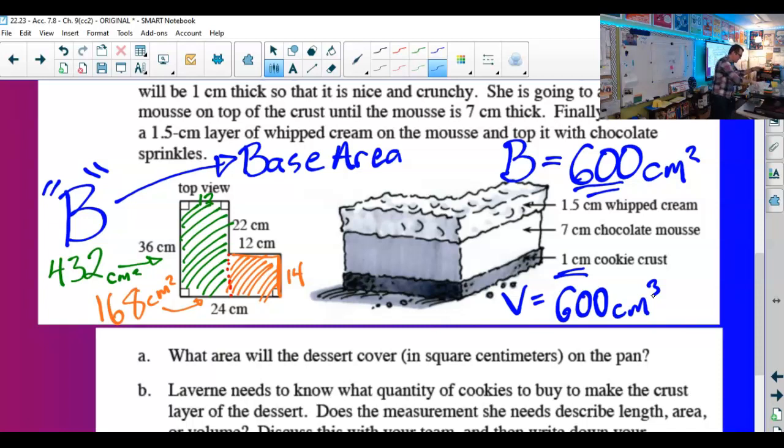So, we got our cookie crust, and then imagine that this is complete, 7 tall of chocolate mousse, and then 1 layer on top, so imagine my green is filled in, right, 1 layer on top, 1.5.